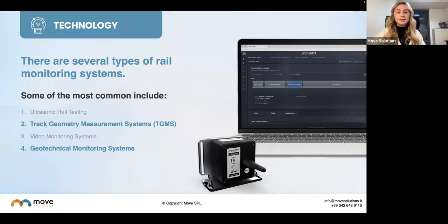The second is the track geometry measurement system, and this is what we're really focused on: understanding the geometric parameters of the track. So the twist, the cant, the vertical deflection, and understanding how that track is behaving. The nice thing about this system is that we're using our sensors, which monitor in real time, 24/7. So it's something great. You can use it with the first one that I mentioned as an in-between monitoring. You have constant data and a constant understanding of how your track is behaving.